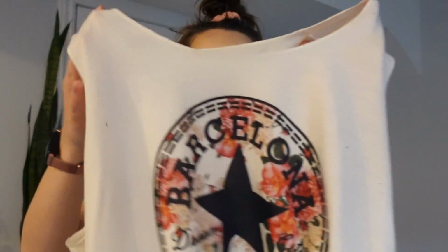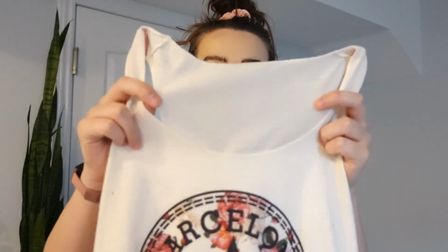This is so breezy and it is very sheer. Whatever you put underneath it, you will see. I was toying with the idea about this, and I'm uncertain about it because you can't always go to any occasion, even a casual one, with a completely sheer top. If I went to my partner's parents' house for whatever reason, this is just inappropriate.